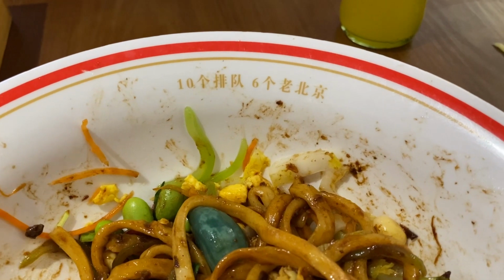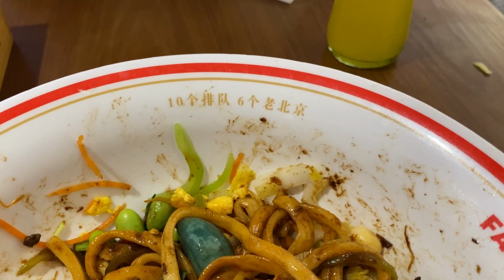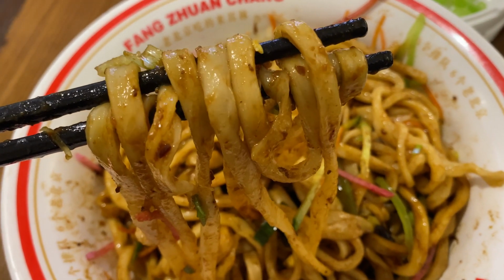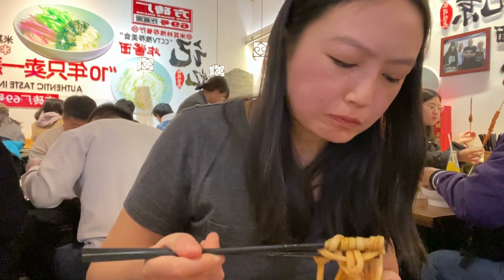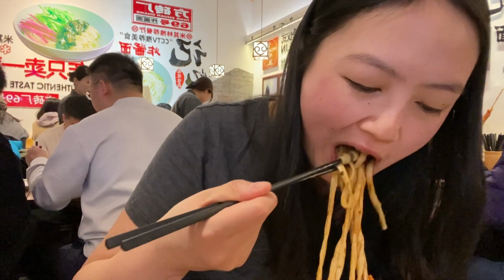They're clearly very proud of their noodles here. On the bowl it says, of 10 people that queue up, 6 will be old Beijingers. Now it's finally time to try the noodles. The noodles were perfectly springy and chewy, and they got the sauce spot on. This place was definitely worth the hype. Actually, I came back to eat here again because it was so good.